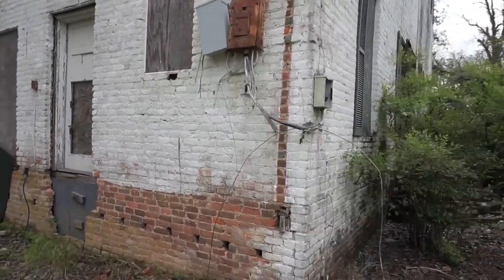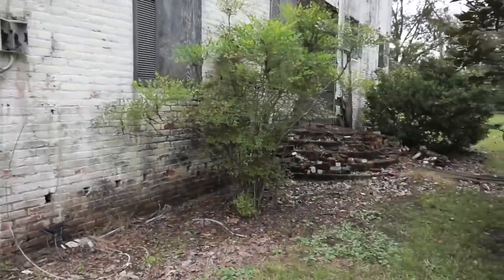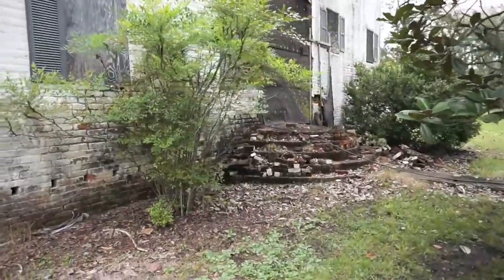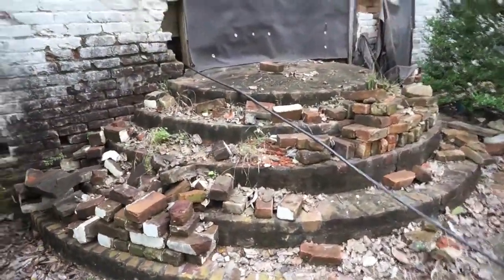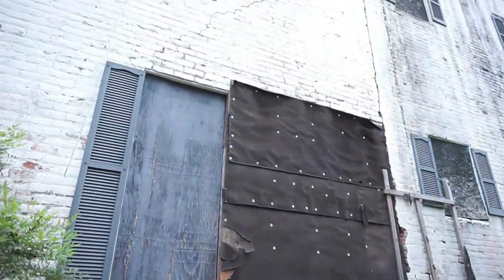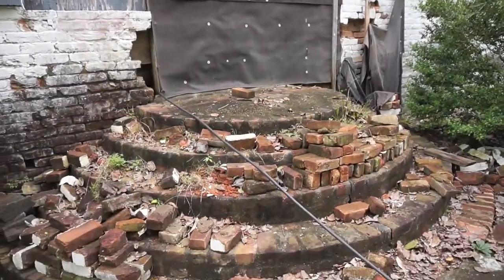I'm pretty sure there were some other modifications to the house when the owners moved in. For instance, this interesting circular porch coming out of the side of the house, the big double door. I doubt if that was a feature that was there for the slaves. Of course, it's seen better days. Now it's all crumbling.